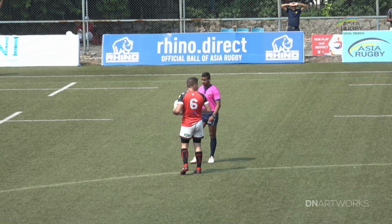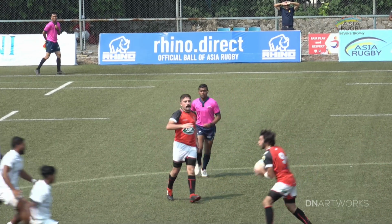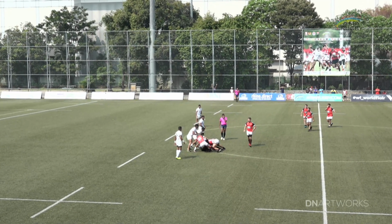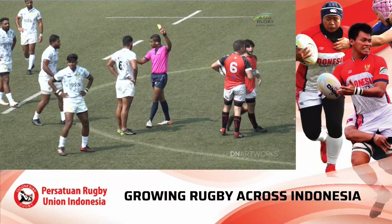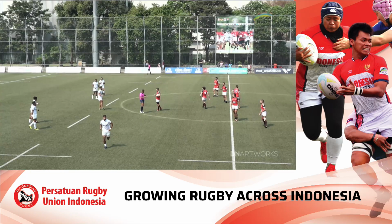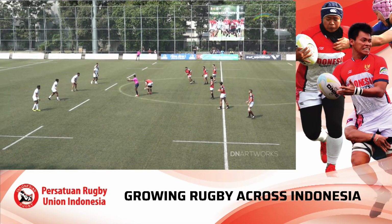Off the ground there, says the referee. Another tap and go from Jordan. Playing the advantage again there, referee. He's going to call the player. Yes, that's three in a row. Three high tackles in a row. Another man down, India. That's five men left on the pitch for India.